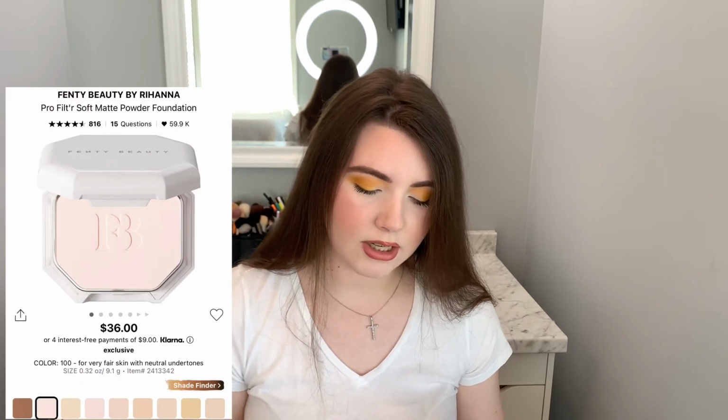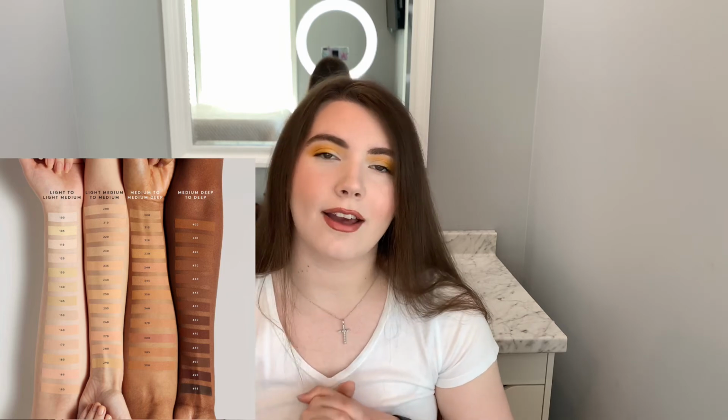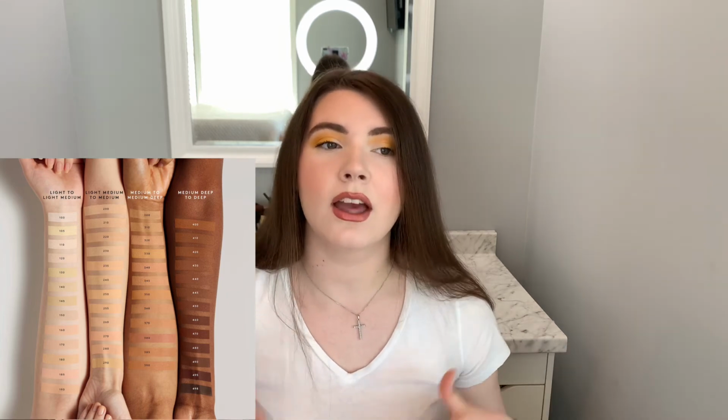And then the last thing I want to talk about is the Fenty Beauty Pro Filter Powder Foundation. So I have mine in the shade 120 because that is what I wear in the foundation, the regular foundation and the hydrating one. But yeah, I'm really intrigued to try this out because like I said before, I love everything from Fenty Beauty. I just like trying out everything from them because I normally love just about everything minus the concealer.